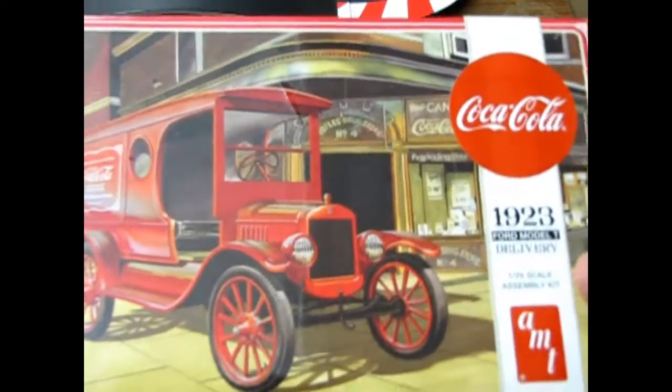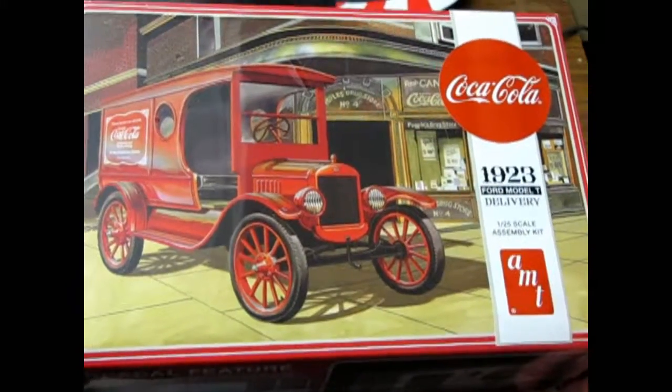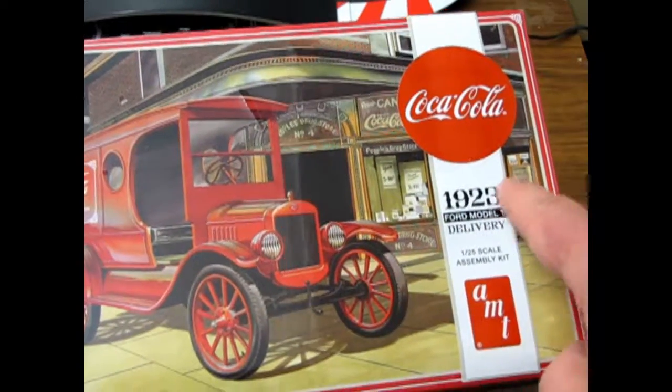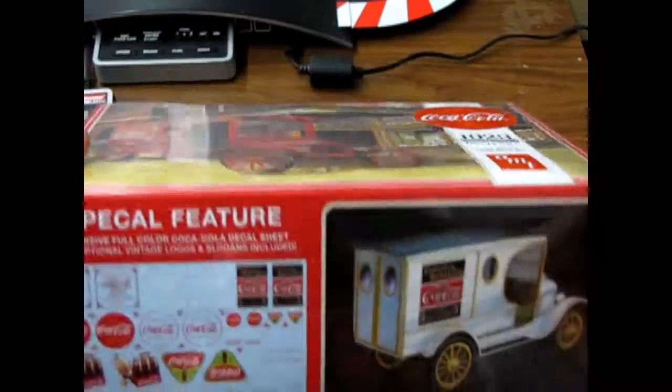Now, what's cool about this one is it's a Coca-Cola edition. So if you're a big collector of Coca-Cola, this is a model for you. And what's cool too is this box art shows you the general store and how they sold Coke back in the day. And Coca-Cola was everywhere.